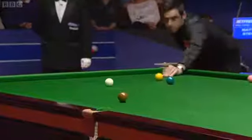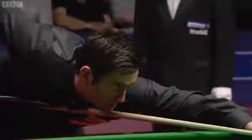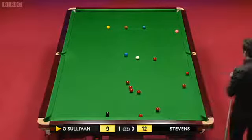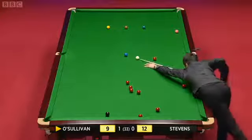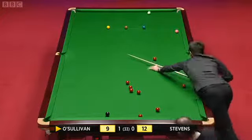As you can see, the pink, not good. The black, well, it's not completely out of commission. 3. 4. Didn't get on that very well. In between yellow and brown now with a little bit of left-hand side. Probably play for the red that's just to the right of the black spot. Bit risky to play for the one in the middle in case you snooker yourself on the blue.